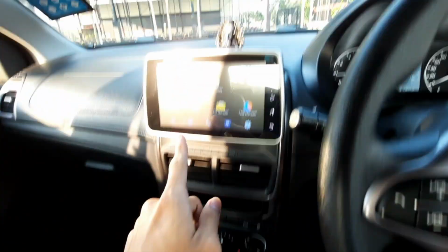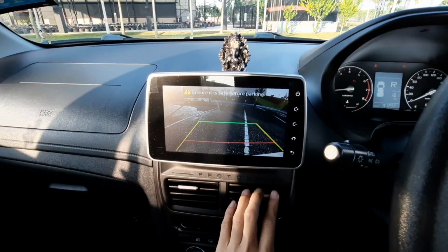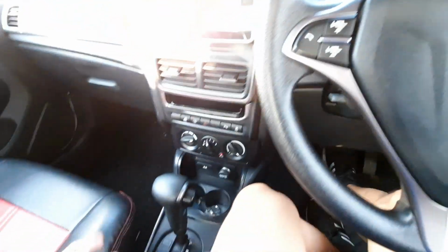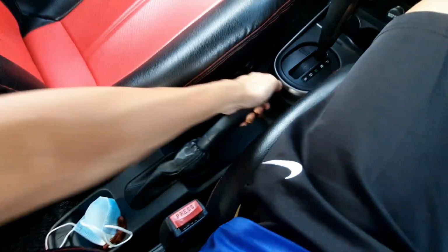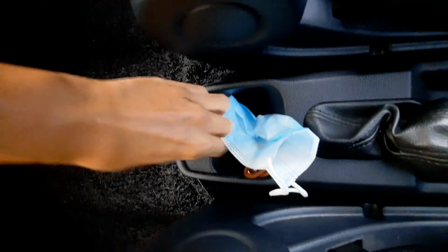So this car does come with a reverse camera, but it does not come with a 360-degree camera, which to me for an A segment sedan is totally fine, because the dimension of this car is not long. You get a manual handbrake, some storage space down here, and you get 2 USB ports at the back.